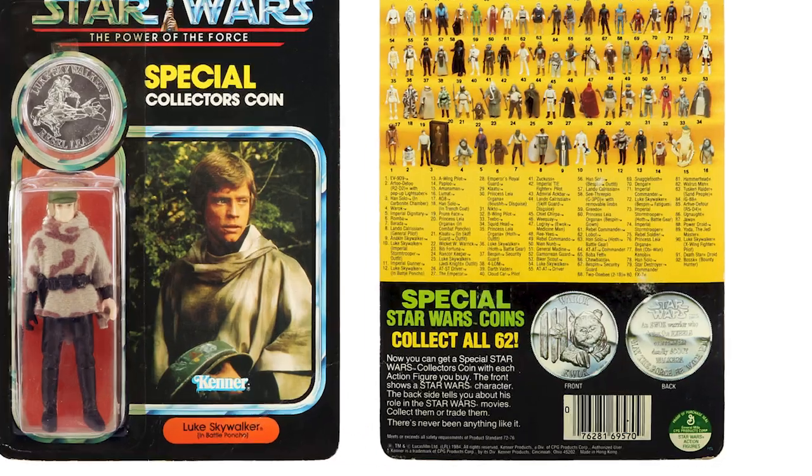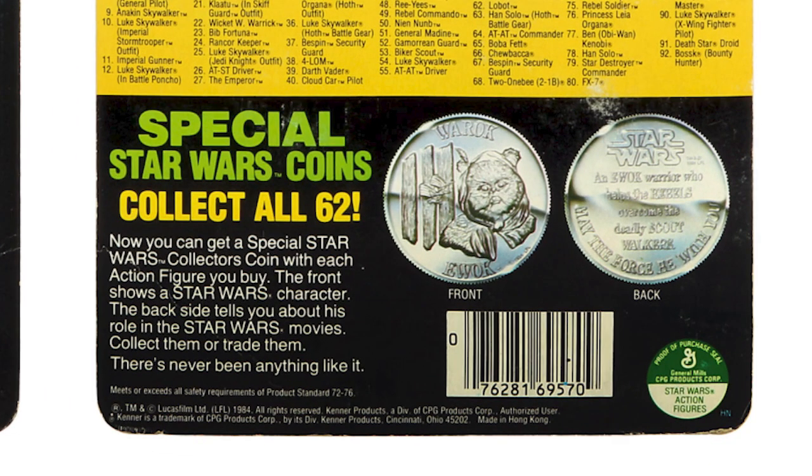So altogether, there are supposedly 62 coins that Kenner made. They were originally gonna make 90, but like I said, they ended the line in 1985, so their plans to make more were shut down. And that takes us to category 1.